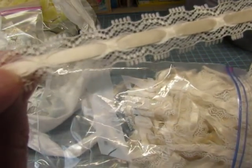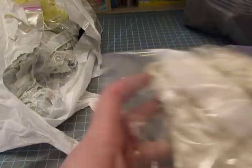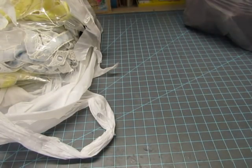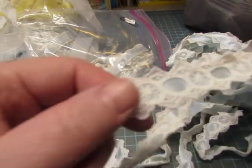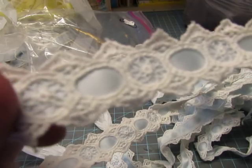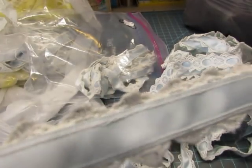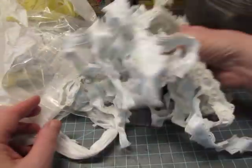So this is the lace that has the ribbon through it. It's a nice color too, very neutral. This stuff looks vintage. Very vintage. So this is like an eyelet sort of lace with a blue satin ribbon behind it. It's not threaded through, it's sewn behind it. And it looks like there's quite a bit here.